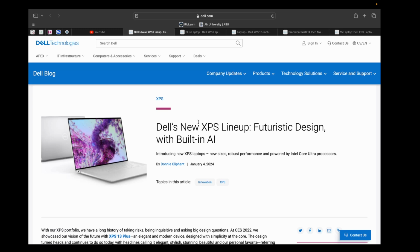One thing I've seen in the news recently is that Dell is now coming out with something called the XPS 14 and the XPS 16. There was an XPS 13 Plus, which is now just going to be rebranded the XPS 13. So, three different XPSs. It looks like they're getting rid of the XPS 17 and the XPS 15. Cool, not a problem.